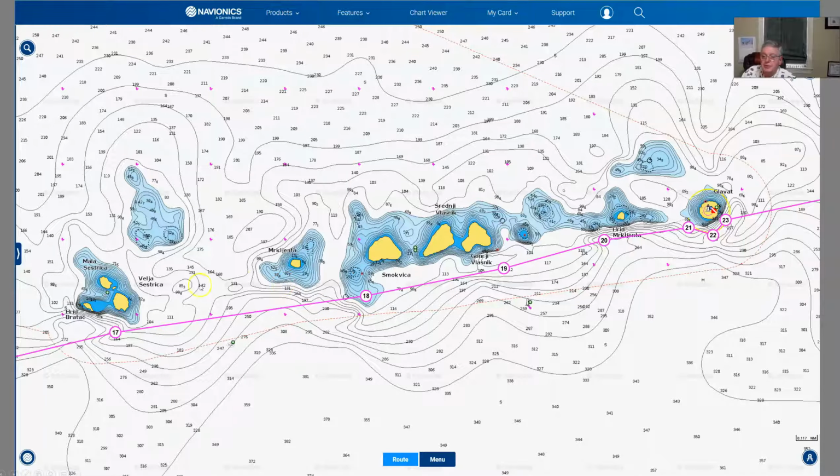Some obstructions, some shallow water. We need to watch our water depth and watch where we are. And then finally come to Glavet, which is another lighthouse. And evidently is a dive site too, so that must be very, very pretty there.